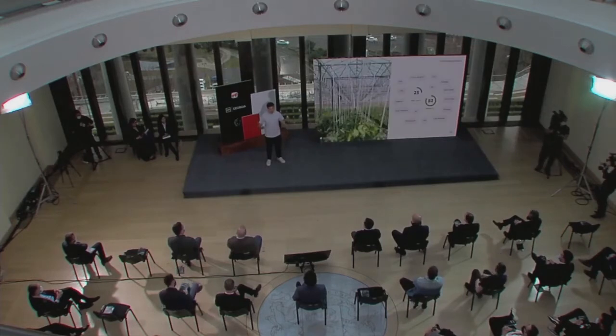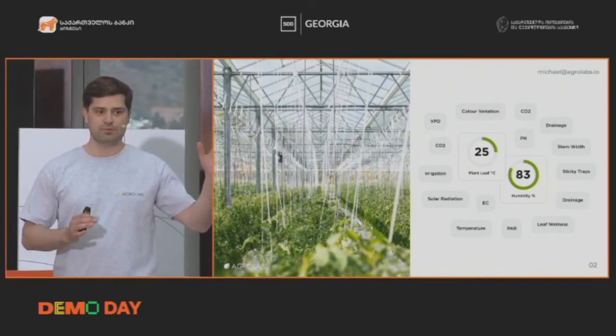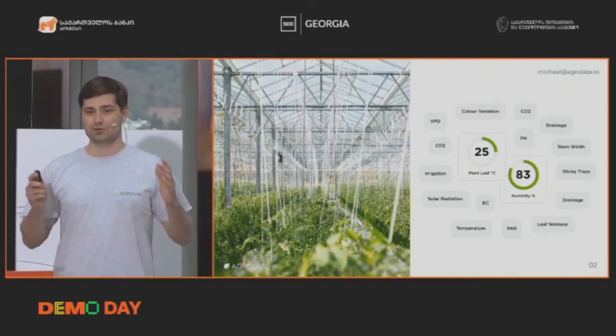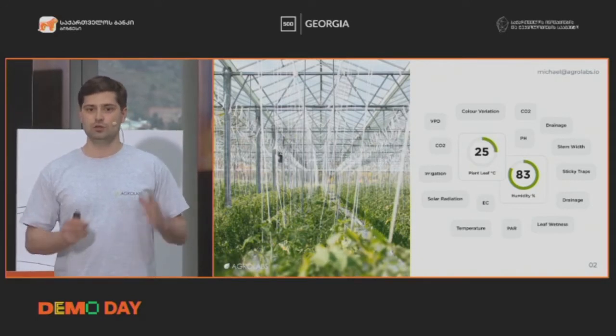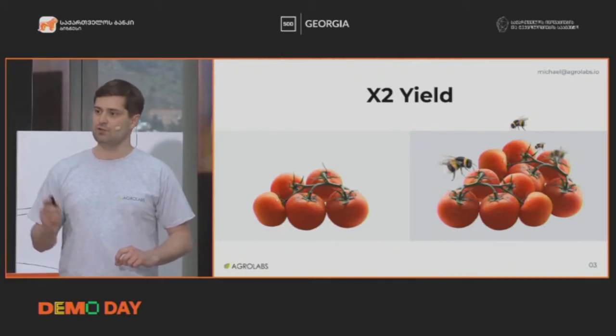Farming landscape is changing. Greenhouses are generating vast amounts of data: temperature, humidity, solar radiation, just to name a few. And growers are struggling to identify, collect, and analyze all this. Let me give you an example.